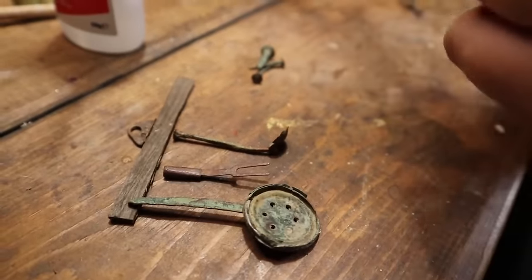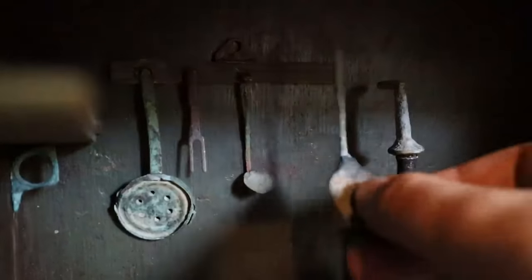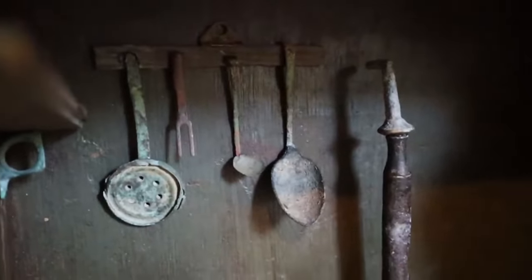What are those little fork things? We find them a lot. They work well. I think they're part of electrical fuses. Maybe connectors. And then that's the end of an actual spoon stuck onto a little metal thing that curves.